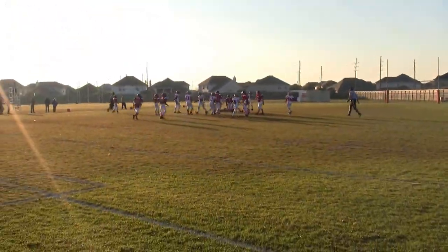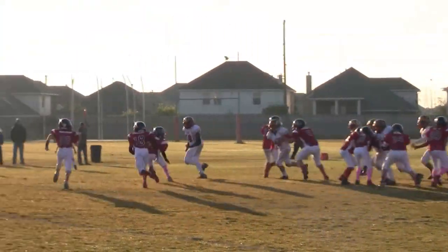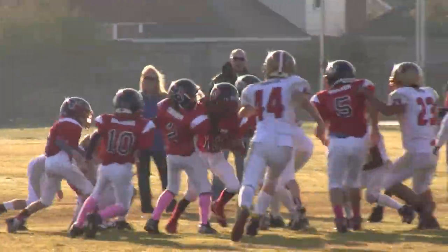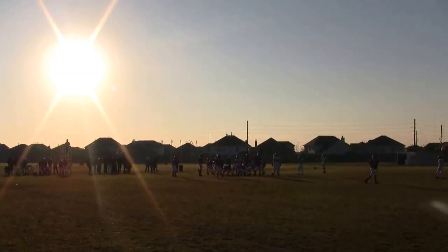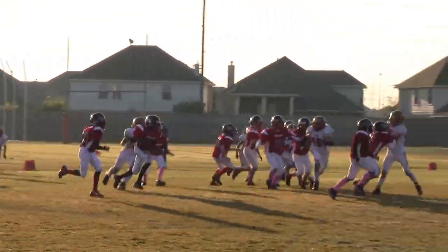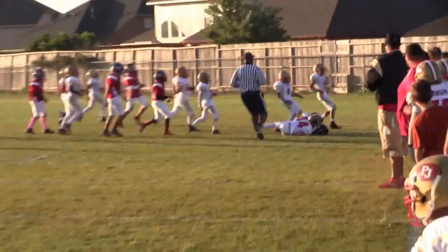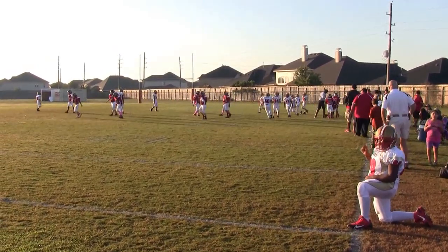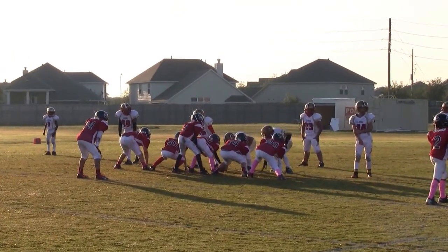That's going to be a first down. First and 10 on the Lions 33. Second down. Second and 7 on the Lions 30. That might be a first down. First and 10 on the Lions 20. There's less than 4 minutes left in the first half.